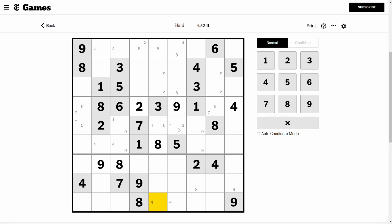No matter if 4s go like this or in the other way, the open cells in block 2, which are in columns 5 and 6, will see the 4s down here. So I can eliminate 4 from these 6 open cells. And also, with these 4s, I can force the digit 4 into the cell in block 2.